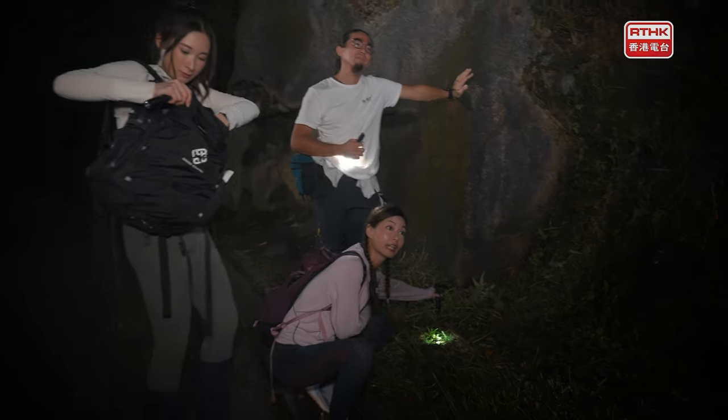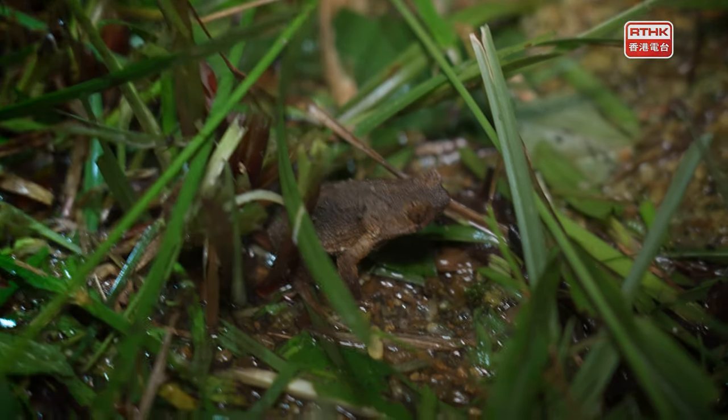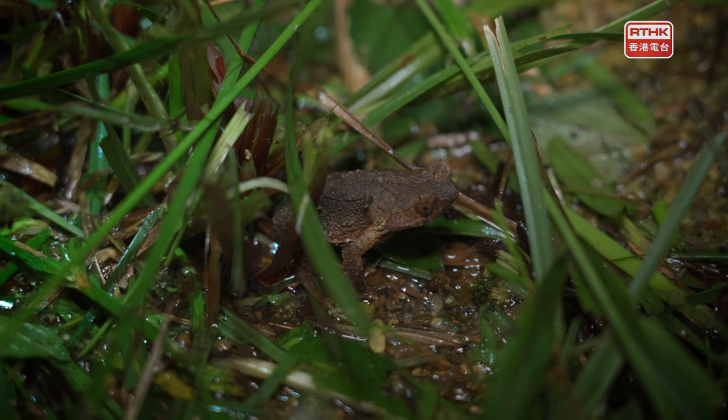Tonight, we'll take you to see some frogs, the species that are more unique. This is the main character for today. Our target: the short-legged horned toad. I'm keeping my distance because I might scare it off. No worries. Frogs of this species seldom jump. They don't move. It's my turn.